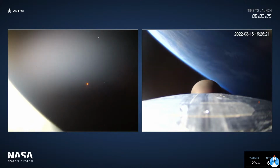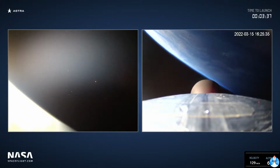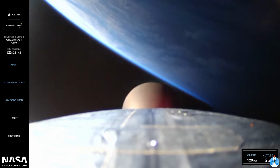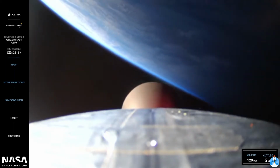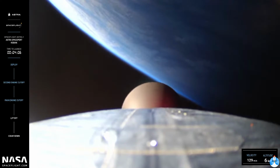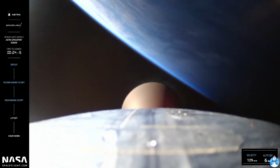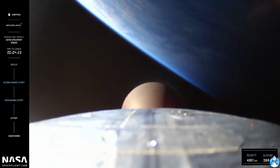We have about 5 minutes of second stage flight before our payloads are deployed. And just a great view of the Earth from space on that upper stage camera on your right. Still seeing the first stage camera looking up at the upper stage on the left. So cool camera views. Over 4 minutes into the flight, everything looking good so far. Upper stage is accelerating horizontally towards orbit.